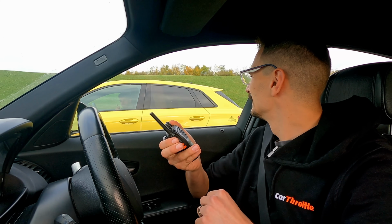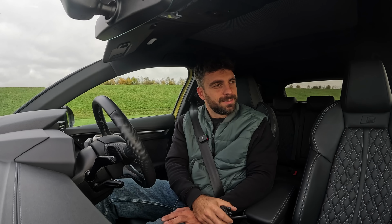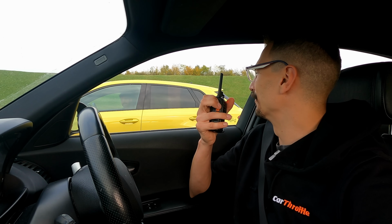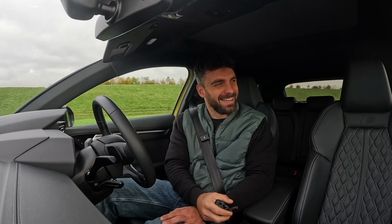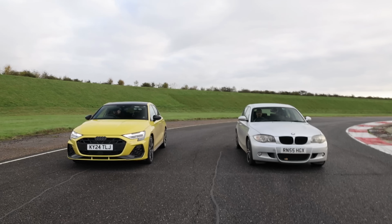That car loves a one-tyre fire. I'm expecting a big one-tyre fire from you. Also a bit greasy, but I will do my level best. What, are you traction control off? I'm going to try on for the first one, off for the second one, and you're going to do launch control for the second one, aren't you? Man does drag race with traction control on. Right, good. Let's do this.